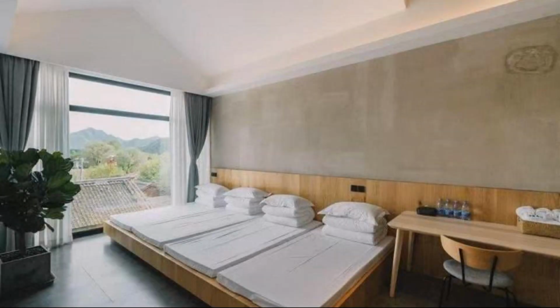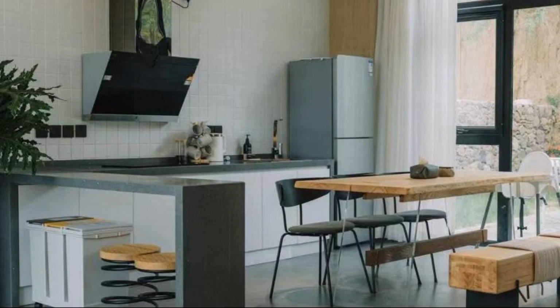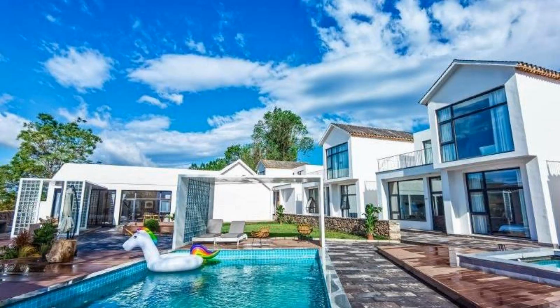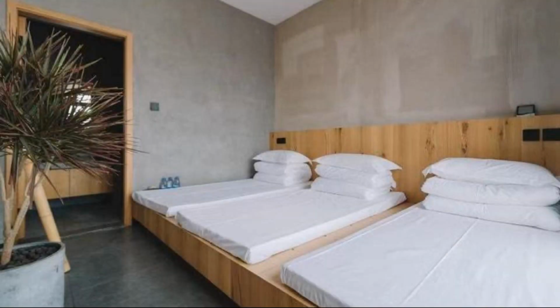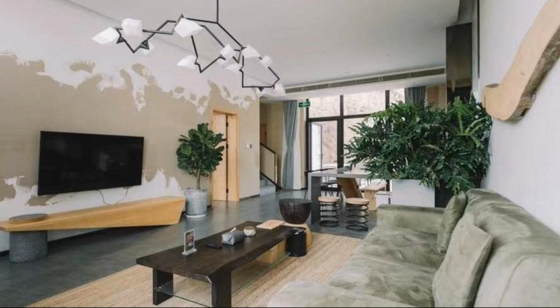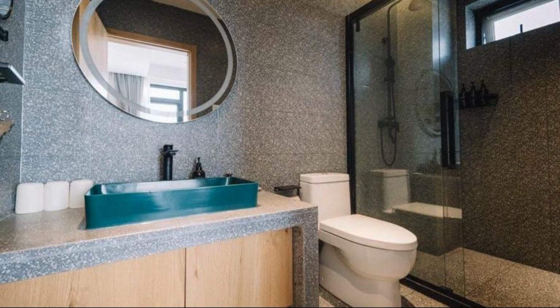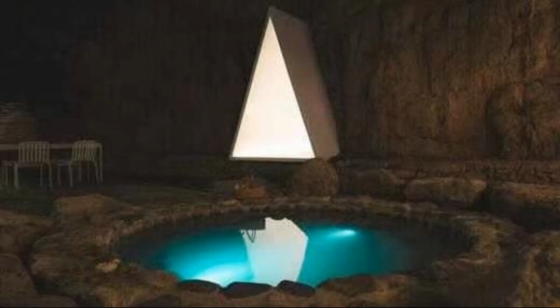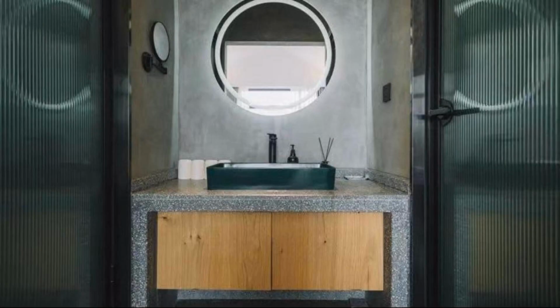Now you are watching a 4-star hotel. The location of the hotel is outstanding and guests love walking around the neighborhood. There are 4 types of rooms available on booking.com. You can book online and enjoy it. You can see more than 100 reviews of this hotel on booking.com. Its review rating is 9.2, which is superb.